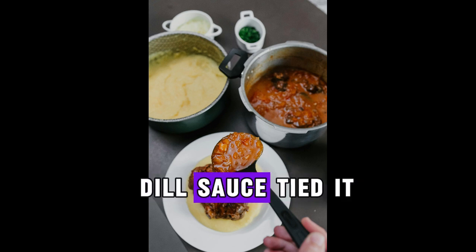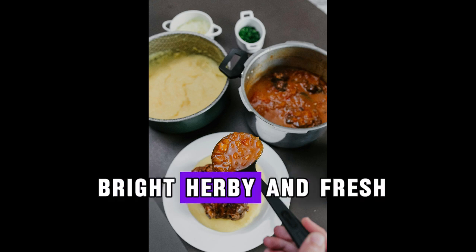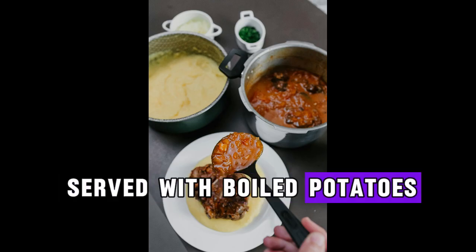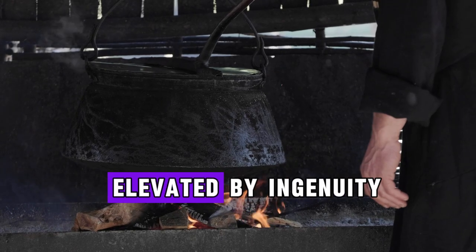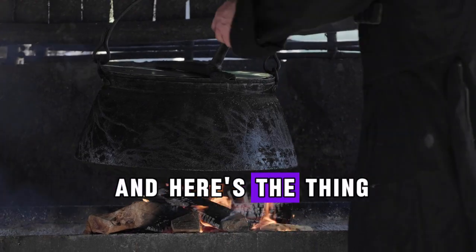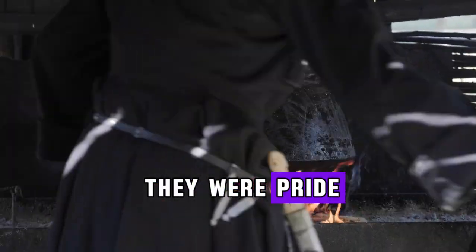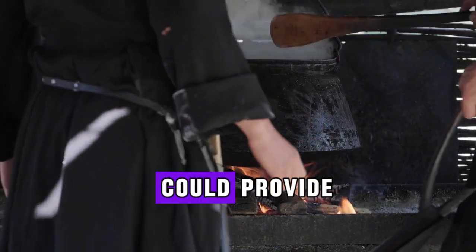The dill sauce tied it all together, bright, herby, and fresh, cutting through the richness. Served with boiled potatoes, it was simple food elevated by ingenuity. And here's the thing, smoked trout cakes weren't just survival, they were pride, proof that Minnesota's lakes could provide.